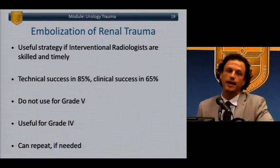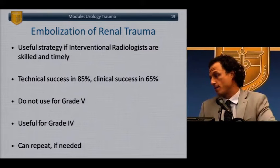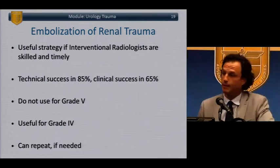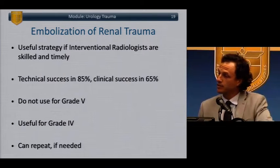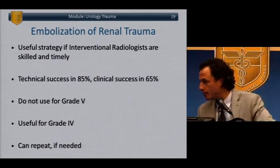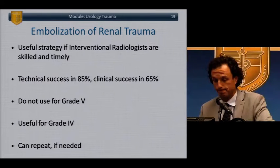Embolization is a good trick to have that can save you and the patient a bunch of hassle. And so embolization rates for managing serious renal trauma are actually pretty good, and you can always repeat it if needed, if you have the luxury of a good interventionalist and you think it'll be amenable to it. Do not use it for a grade 5. There's nothing that they can do to prevent a grade 5 from stopping bleeding.